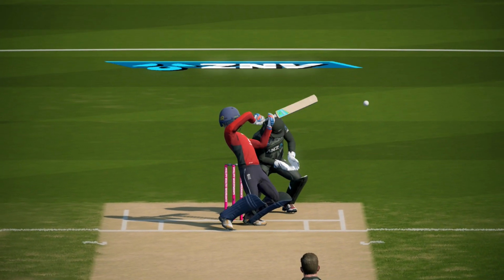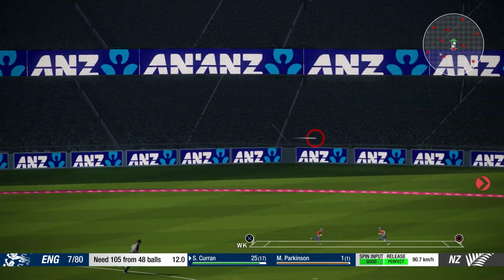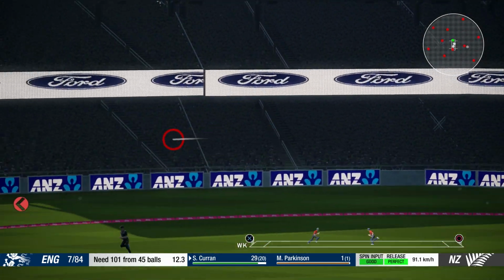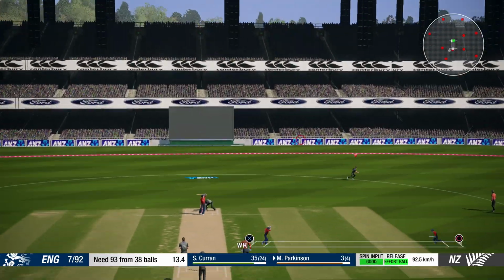Surely the match is over, as we see that it's a very unorthodox shot, but it looked fantastic. This time, once again, Curran just having a bit of fun here. The game pretty much a foregone conclusion, but he's just starting to smash it to all parts at the moment. He's going to move into the 30s with that shot. England 93, 38 required.